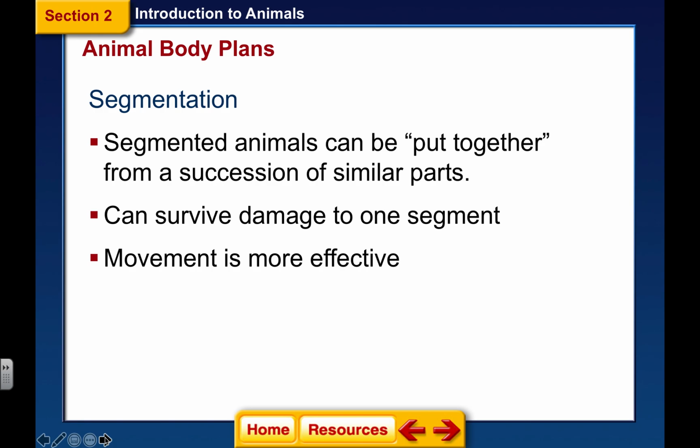Now, segmentation, this also is a big deal, and I said a little bit about it, but segmented animals have an orderly succession of similar parts. We are segmented. Now, I don't want you to confuse this with jointed. So our arms have joints and our legs have joints. That's not what I'm talking about. I'm talking about segmentation. And segmentation with us is going to be in our vertebra, because we have the similar units of vertebra making up our spinal column. And because of that, you can bend forward and you can bend backwards and side to side. It lends a lot to flexibility.